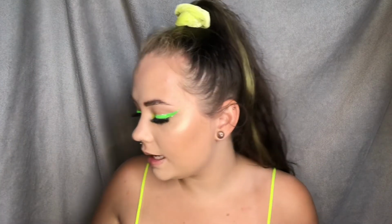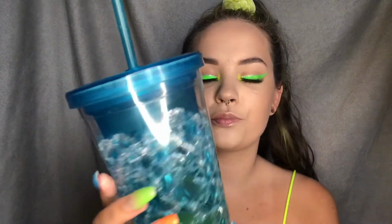You can look at something and think, right, I'm going to use the same colours, or the kind of pattern, like let's say my little cup. I got this from Cyprus. It's got fake ice inside. You could do an eye look like that, blue, and then add in the little frost and white. You can be literally inspired by anything.